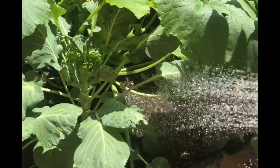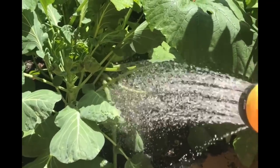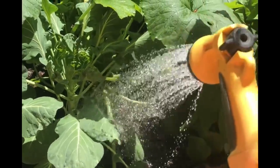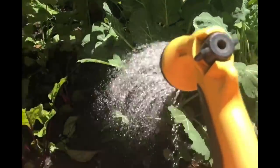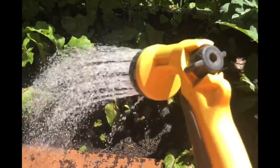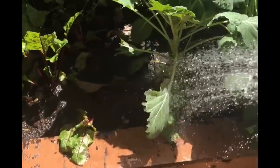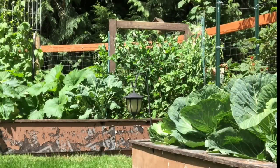What I find really ironic is in the fall, when we let the chickens in this garden to have their way with whatever's left over, they never get in the beds. They always just eat the grass and dig up the grass. So I found this really ironic. So these are the beets, and they did dig up a few of the beets too. So I'm just going to water them in and hopefully they'll survive.